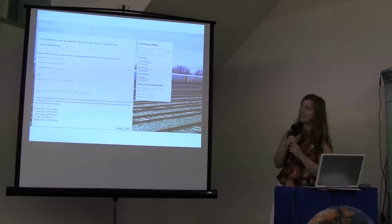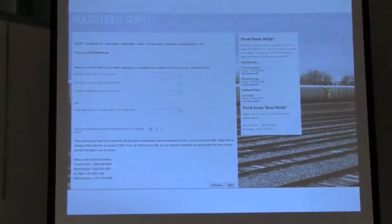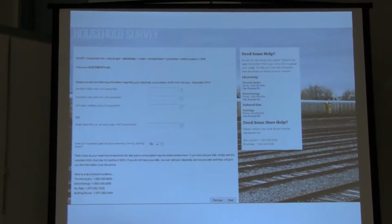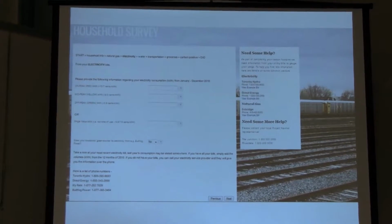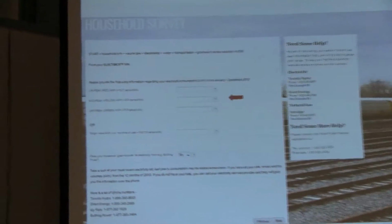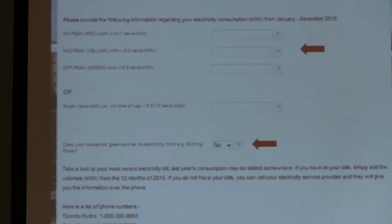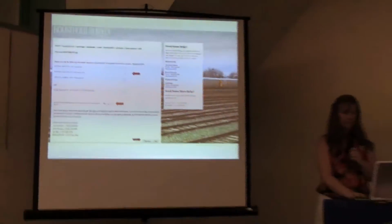So this is a screenshot of what the survey looks like. Oh, you guys can see on the screen here, it's much different. This is the electricity page. And so in terms of things that you'll have to fill out, there'll be cells where you actually need to enter numbers. There'll be options with selections for drop-down. And then you can navigate through the survey with the buttons down on the bottom. I didn't put an arrow, but up at the top, it tells you the number of pages that you're going through, so you have some sense of where you are in the survey.